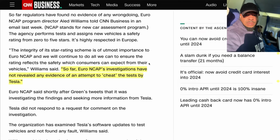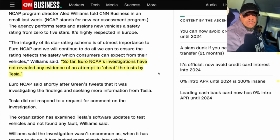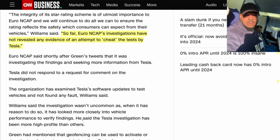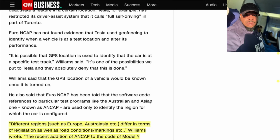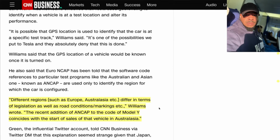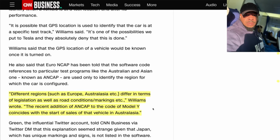I think not surprising at all to any of us. They say that these investigations aren't uncommon, but more high profile with Tesla than others have been. And they say that different regions, Europe, Australia, etc., may use different software and things like that. Again, no surprise. So what we might be seeing here is something that was added just because of Tesla's rollout to Australia and other places.